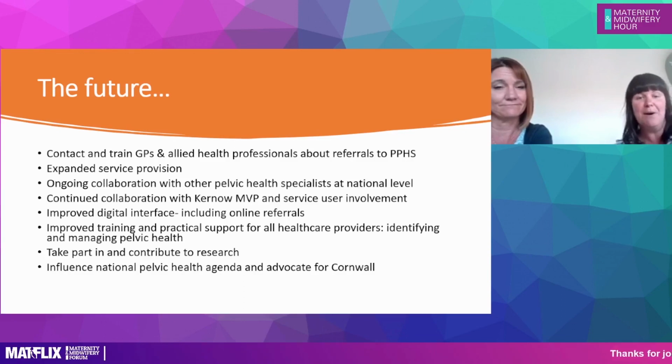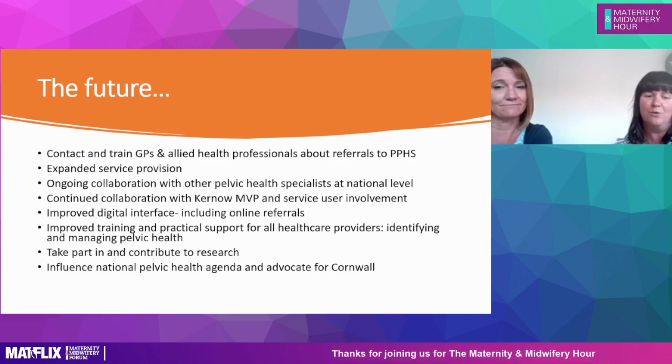We're really keen to take part in and contribute to research. That's something that interests me immensely. And we're looking at ways to do that as a team, and to influence the national pelvic health agenda and advocate for Cornwall as a centre of excellence.